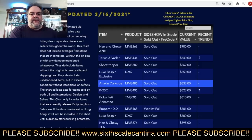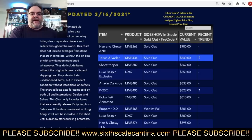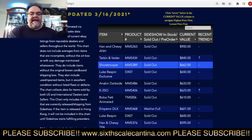So again, the 2-packs at the top of the list. Han and Chewie A New Hope steady, $900. Tarkin and Vader steady, $840 and climbing. The Shore Trooper steady, $662. Again, even with the other versions of the Shore Trooper coming out, this figure climbed and stayed steady at that new climb.